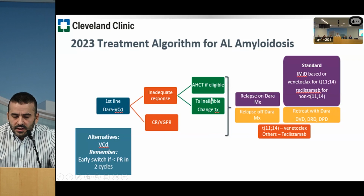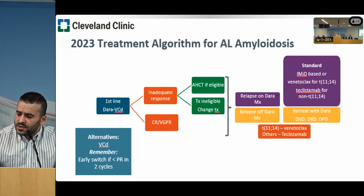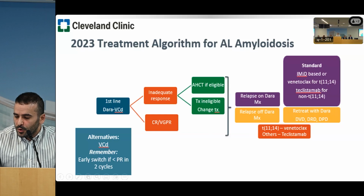Now, let's say the patient did not really achieve a partial response. This is when there's no standard of care and it's basically dependent on the hematologist. But a lot of the treatments that we use are, again, borrowed from multiple myeloma.